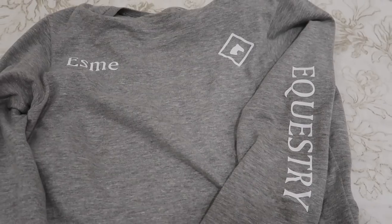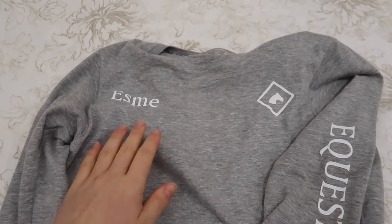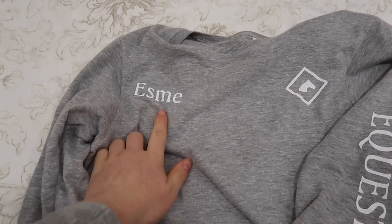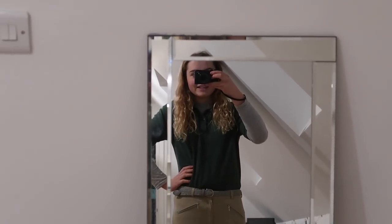at the moment. So this top is actually from Equestrians and they sent it to me, which is really, really nice. And they've personalised it as well, which has my name on. So yeah, I'm just going to pop that on now. So now I'm changed and everything, I'm going to go grab my dinner.